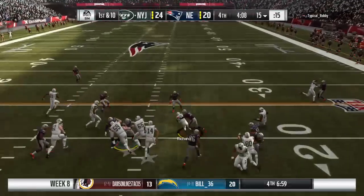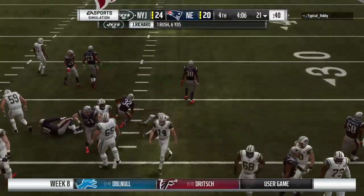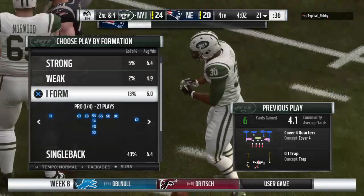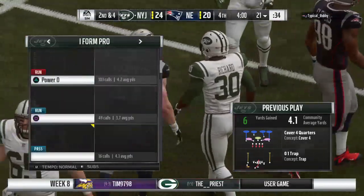They'll run it now out of the gun. And he'll take this one up over the 20 to the 21-yard line. It's a 6-yard gain on the ground, and that'll make it 2nd and 4.